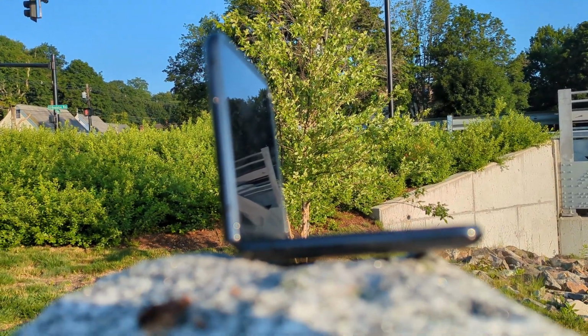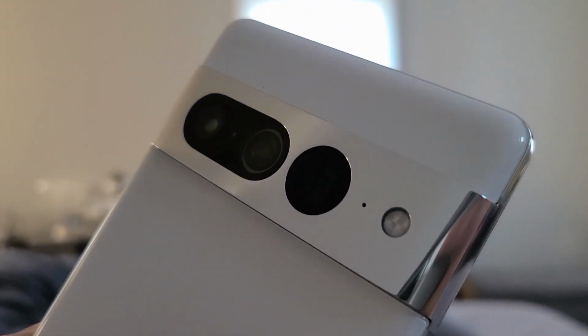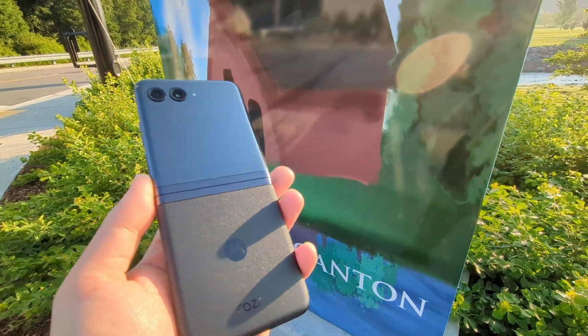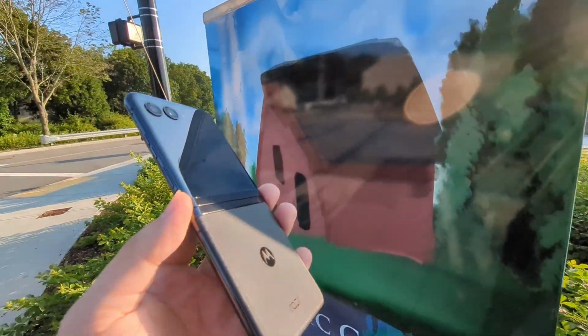Paying for the nostalgia, the cool factor, and the fact that you can hang up on people just by slamming your phone shut. Can't really do that on a lot of modern phones these days. And with $1,000, you can get many other options that are much safer, boring, great camera, best specs that money can buy. With the Razr Plus, this is not that. You're paying for something unique and fun. It is a bit expensive, but I think it's worth it.